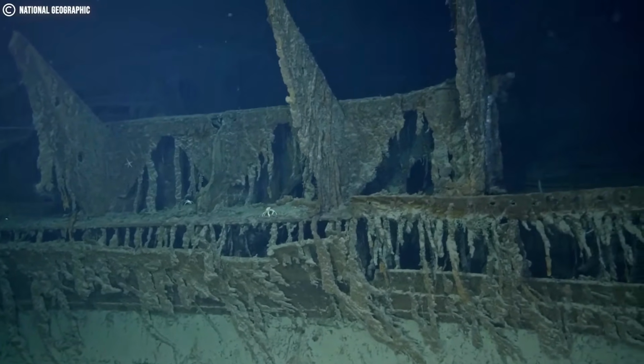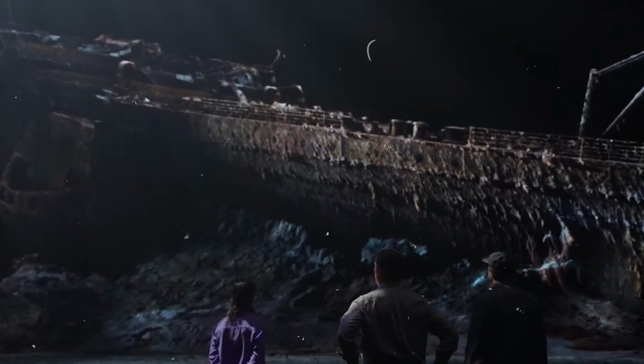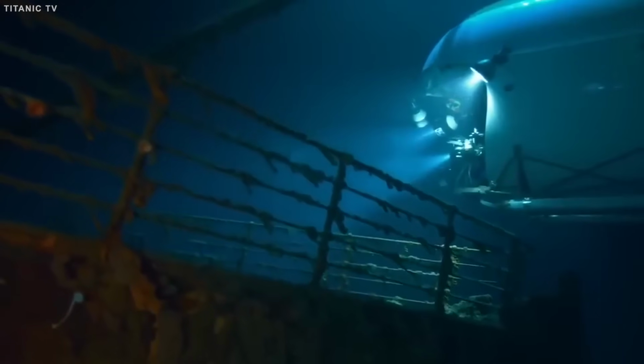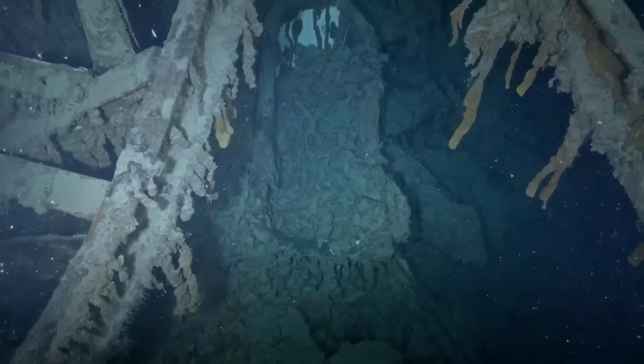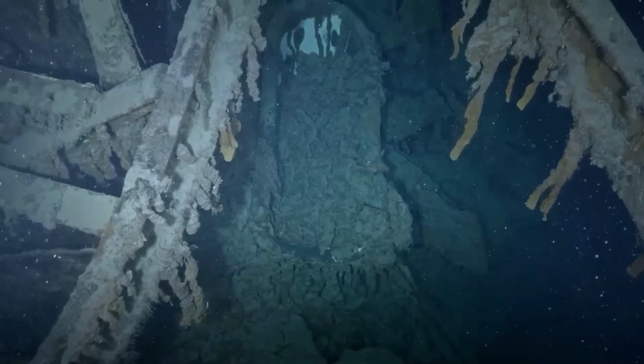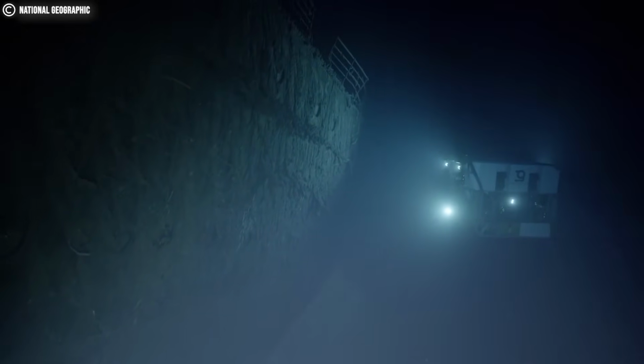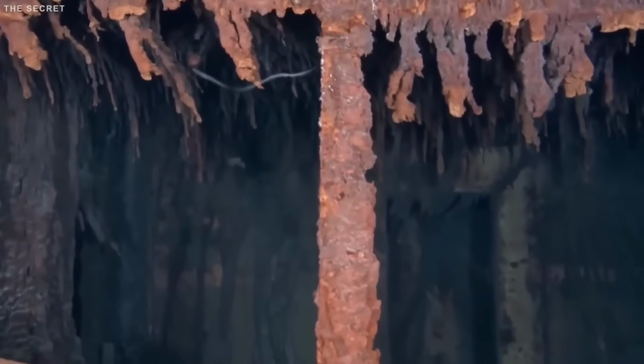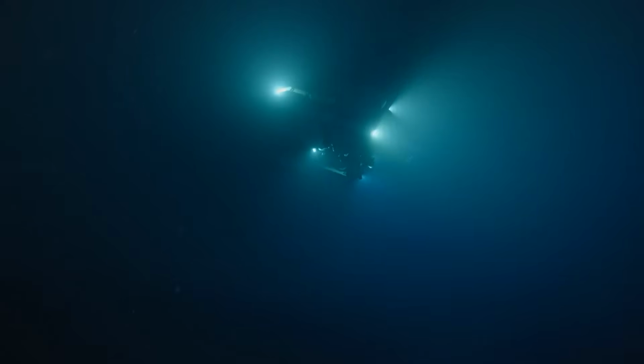intensified incorrectly, they illuminate the constant drift of marine snow, tiny particles of organic debris suspended in the water column, turning them into a blinding, swirling blizzard that can completely wash out the camera. Pilots have to constantly fine-tune the intensity and angle of every light source, and getting it right is closer to an art form than a fixed setting.